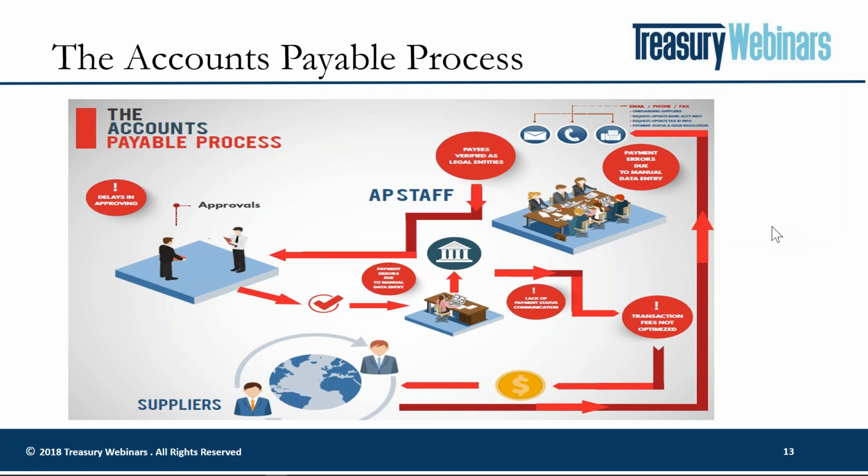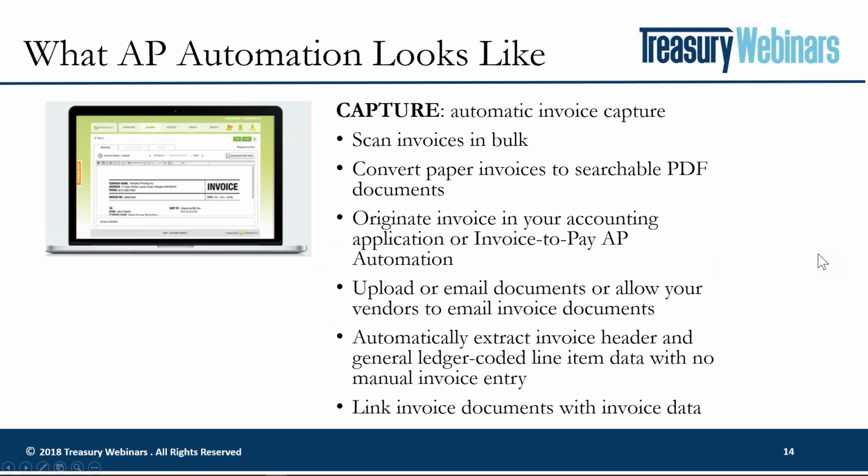So people, process, technology. There's a lot of steps, a lot of key bottlenecks, and a lot of areas of opportunities. The first area that we'll focus on really is that supplier relationship management, which I said begins right there when we onboard our suppliers. So let's take a look at what AP automation looks like done right.